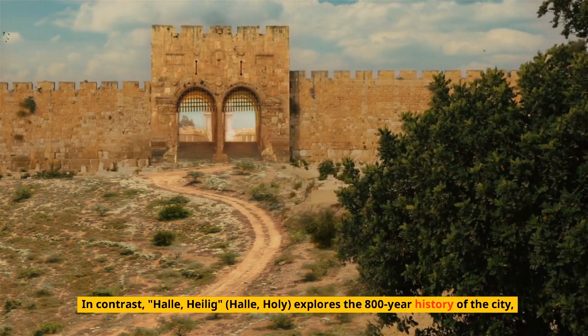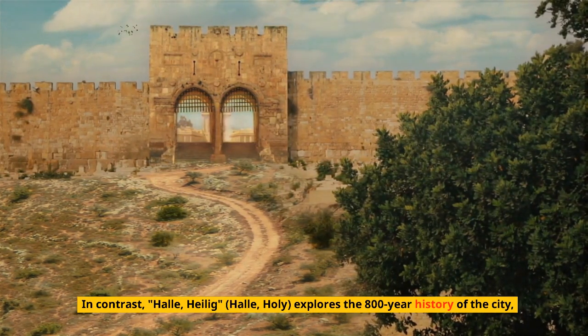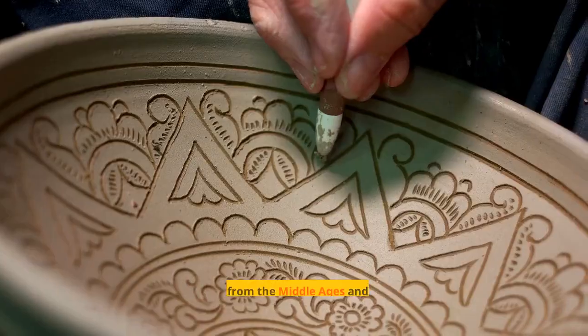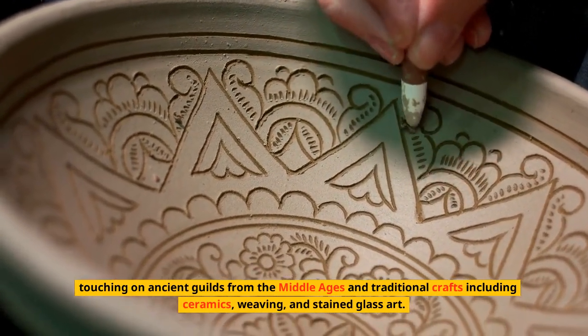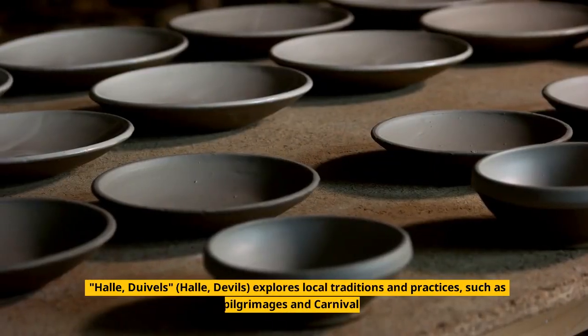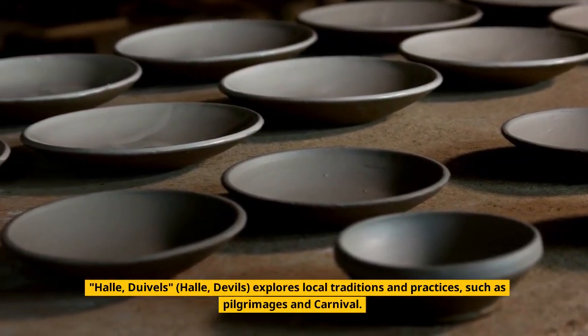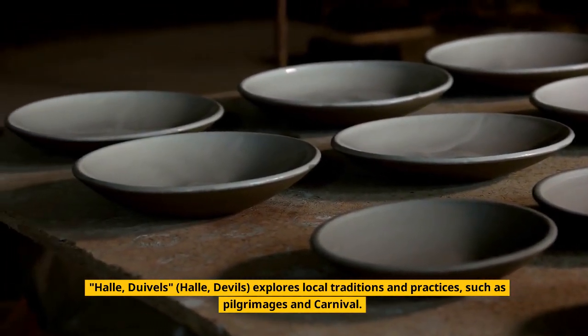In contrast, Halle explores the 800-year history of the city, touching on ancient guilds from the Middle Ages and traditional crafts including ceramics, weaving, and stained glass art. Halle also explores local traditions and practices, such as pilgrimages and carnival.